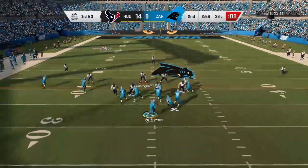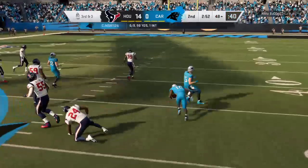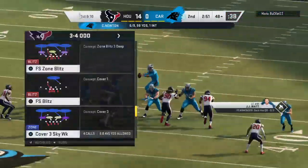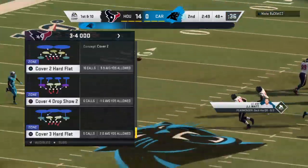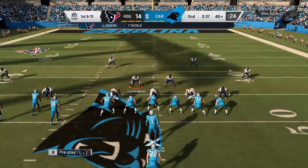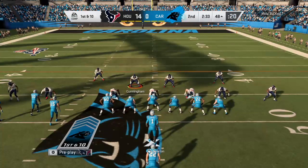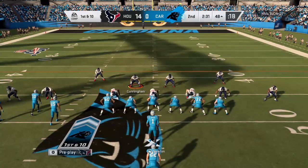Newton on third down. Completes it to Samuel. And he'll be taken down, but not before he gets into enemy territory. The result, a first down, as the quick slant gets him 14. Newton will bring him up 1st and 10. And he's 4 for 4 now, throwing the ball to start the drive.